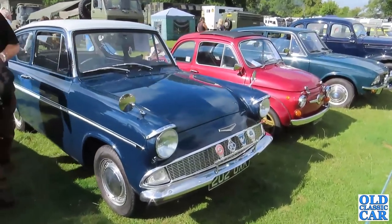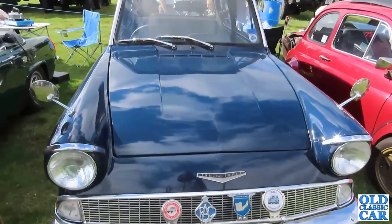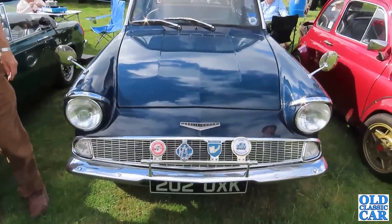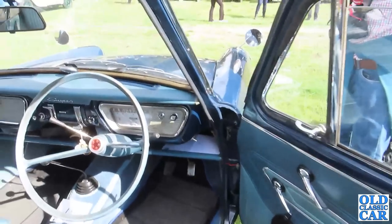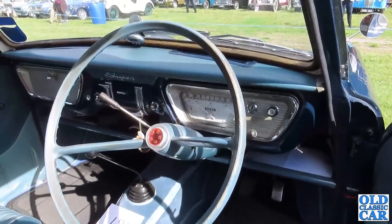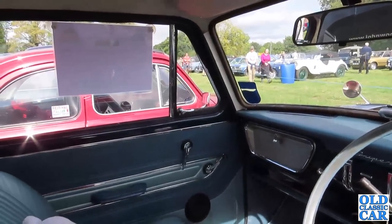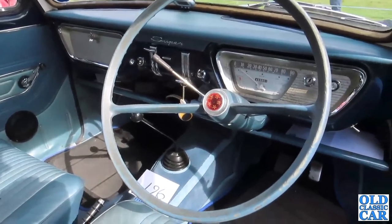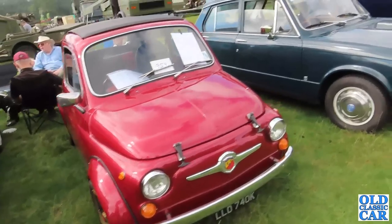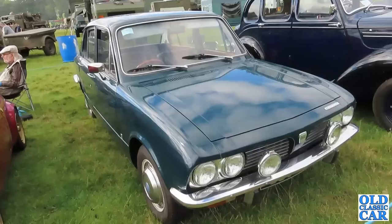105E Anglia. Oh, it's a super, so does that make it the 123? It does. I think that's a 123E Anglia, isn't it? Here's the interior of that Anglia Super, the 123E. Really smart, looks really original here, but look at those door trims. Beauty. Here we've got a Fiat 500. Another Triumph 1500. Again, looks very original.